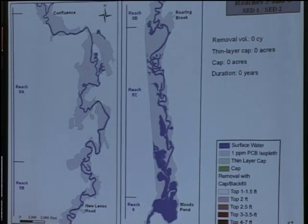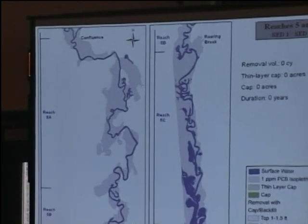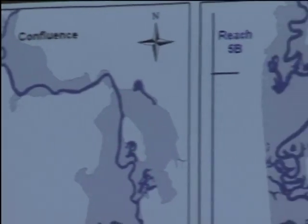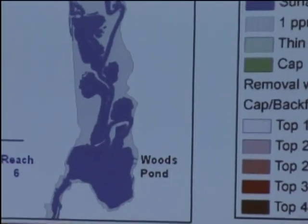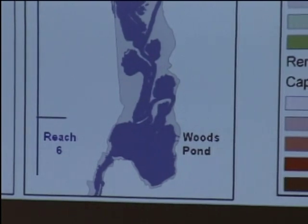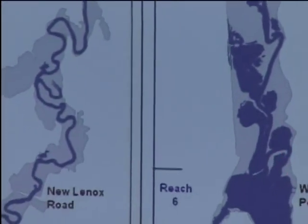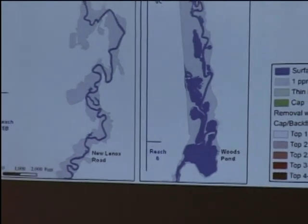I'm now going to walk through a set of figures to illustrate the sediment alternatives. What we have is the beginning on the left-hand side, the confluence down through about New Lenox Road, a little farther. We then start up here at the top on the second panel and continue down to Woods Pond. Some of the alternatives, as I mentioned, go down as far as Rising Pond, and in those cases we'll have a second figure to illustrate those. But it shows 5A again here nicely, 5B, 5C in Woods Pond, and it shows the backwaters as well in certain parts of the river.